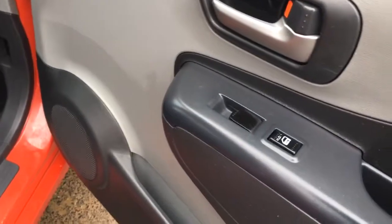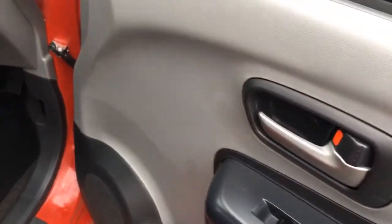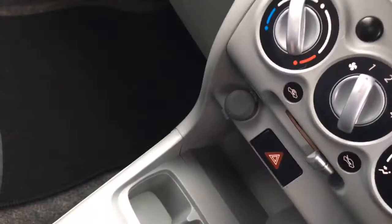Now if we look to the driver's area, you'll notice it's got the electric windows. It has got obviously the central locking. The driver's seat, again, really, really nice clean condition. There's no signs at all of wear to the driver's seat. It's got your CD player, obviously it's got your charging point. You'll see again the passenger seat, lovely and clean, as are the dashboard, glove box area, and all the door cappings.